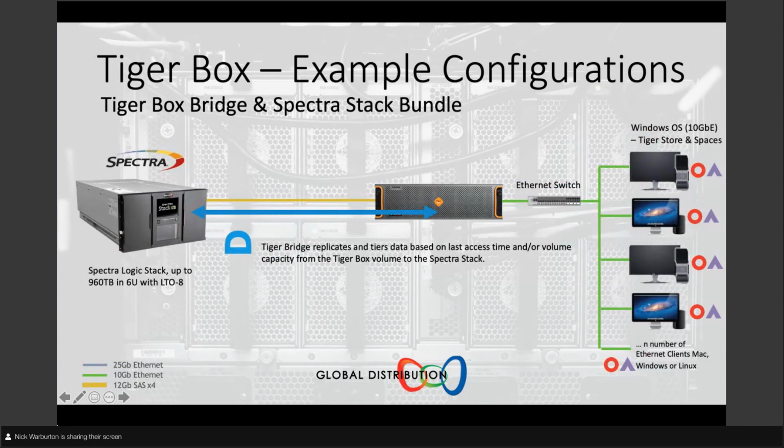Global work with Spectra Logic, and we've worked with Tiger to put together a bundle for their Tiger Bridge product to Spectra Logic libraries. Probably the most interesting of that would be the Stack, which is a 6U library, so 80 slots, 6U, with LTO 8 drives is up to 960 terabytes if you populate it full of media. And what Bridge does, again, it moves data from the Tiger box to the library, and again, those files can be stubbed to reclaim the space on the Tiger box. So you could have a 64 terabyte Tiger box with 960 terabytes of tape media for archive or backup purposes.